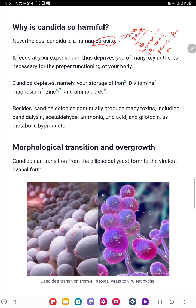Let's look at this picture. This is the yeast form, which is the candida, as you say, ellipsoidal yeast, like a little egg. And then when it starts transforming itself from the yeast into this hyphal form with a tail or a stem, and starts doing this thing, that's when we end up in challenge. Of course, mold, so you know what this is going to look like. If you look at a picture of a mold, the hyphal form is where we have the challenge. So once it reaches that state, the hyphal form, it becomes virulent and it starts spreading.